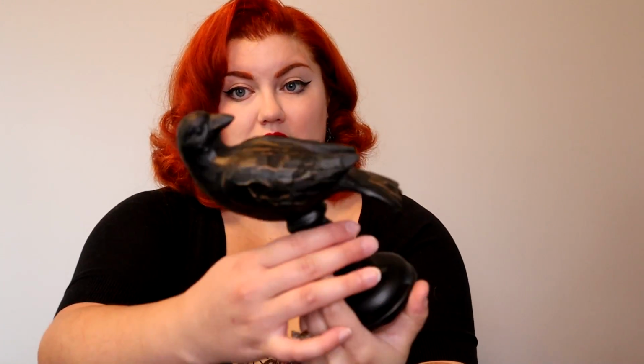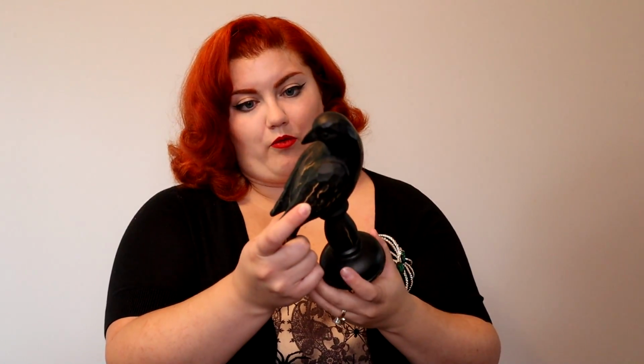Next is this kind of wood looking carved spooky raven boy on a pedestal. I'm glad I got a couple things on pedestals because I'm really looking to start varying heights and things on my mantle and stuff. So this will be nice to have a little bit of height variation. But yeah, it's this spooky carved looking raven. This was $7.99, and his head's turned all the way around, which is kind of spooky.